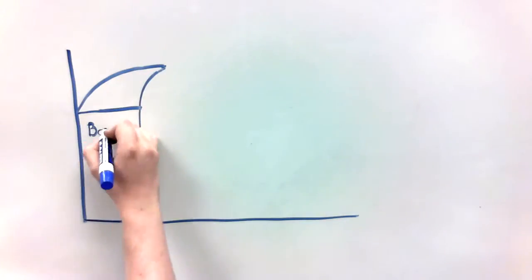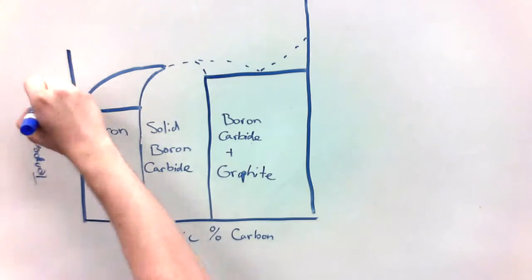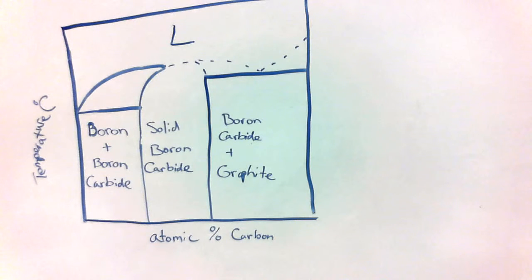Boron carbide is a peritectic, meaning the liquid and solid phases react to produce one solid phase of boron carbide. It is located in the center of the phase diagram shown on the board.